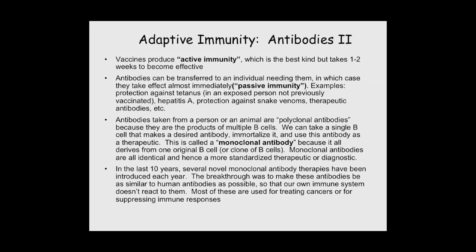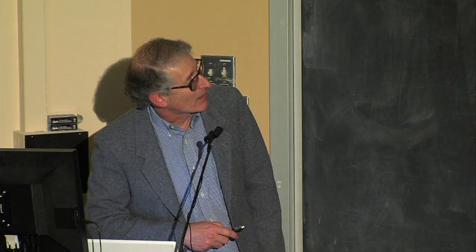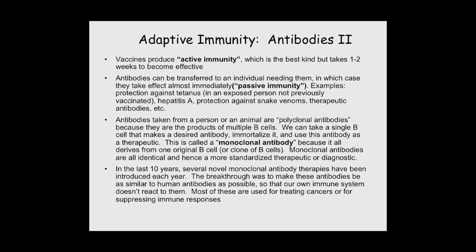The antibodies in the blood have a half-life of about 3 weeks. So within a couple months, they're pretty much gone. Examples where we would use that would be if somebody gets exposed to tetanus and has not been immunized, hepatitis A. There is a vaccine, but about 10 years ago, I got a hepatitis A shot when I was visiting India, for example. That was antibody against hepatitis A. That was passive immunity.